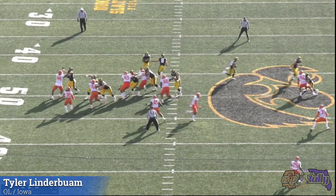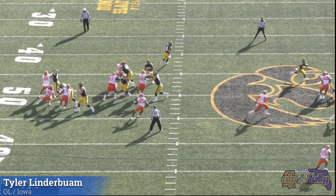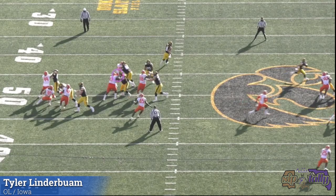Now, the guard gets his butt whooped, which is the reason why this cuts back. But that's good by Linderbaum. This right here, that's good inside zone blocking. You can't beat that. He's in great position. This dude would have to literally go through him to get to it. He's got enough leverage that he can't fight over the top and he can't go underneath him. That's not bad position. He's a little high as far as his bend, but he still got bend, and that's not a problem because right now 93 is high himself. So the inside zone on this play is pretty darn good.